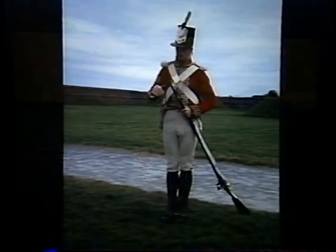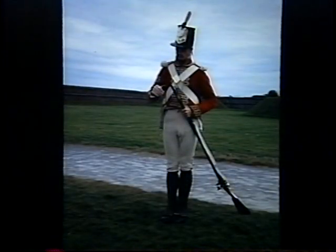And then we're on our way now to see a demonstration of a soldier firing a musket. We've got a little ways to go. There's the British flag again. Now he will be back in this area of the fort. Oh, here he is now. And he's loading his musket. This is one shot at a time. You have to put the powder in and so forth.